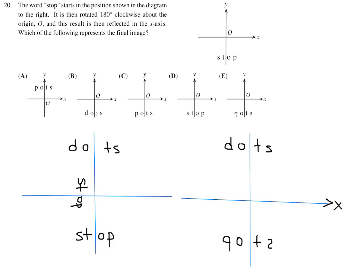So of the answer choices, which one is like that? Let's see here. Don't choose the wrong one. E, this one here. Correct? A is totally wrong because it's in the wrong part of the graph. B is probably what a lot of students choose because they didn't reflect the P properly. C is also something that they would choose because they didn't reflect the P properly. D is completely wrong because S is not going to be on that side.